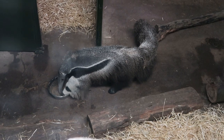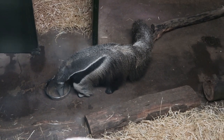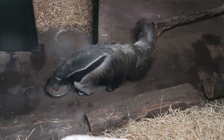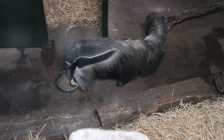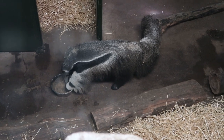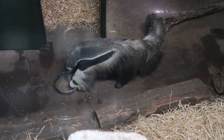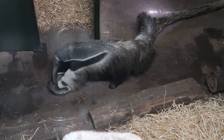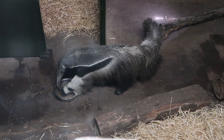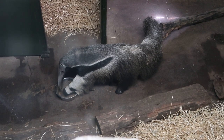They can't open their mouths. Their jaw is sealed shut. They just extend that tongue out through a little hole at the end. And then do they do that? Their tongues are sticky, so all the termites and ants stick to the tongue. How do they swallow? They just swallow, like you swallow. Like, if it comes at the very end, how do they?